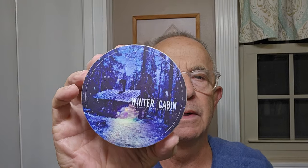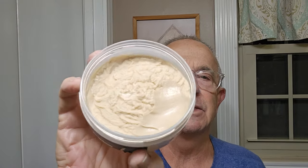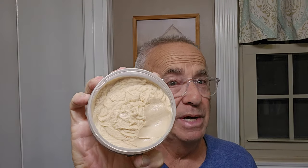First off, the soap is Macduff's Winter Cabin. If you're familiar at all with Macduff's, you know they have a cabin series. I think it started with the autumn, and then they've got winter and summer and fall. Let's see, summer, fall, winter, and spring. There are four seasons. This is the soap. It's a very, very soft soap. In fact, I've got to go beyond croap on this one and say it's more like a cream, but it's a very nice one. Very nice soap. And that is the soap for the day.